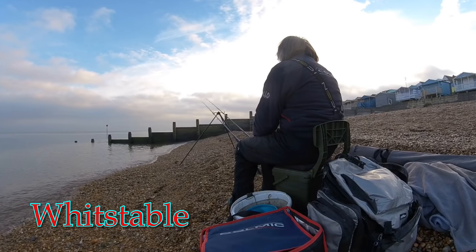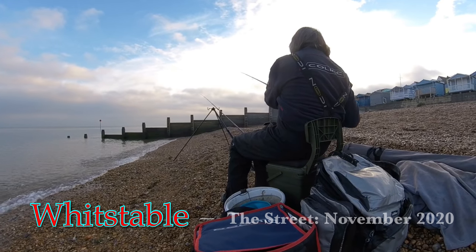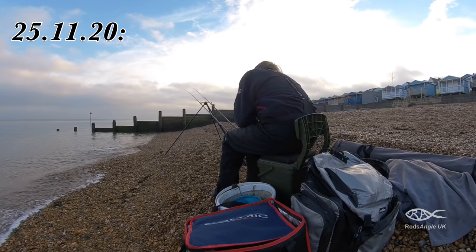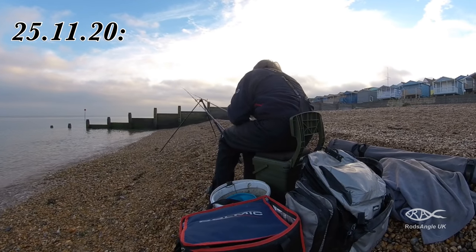A couple of late autumn sessions at Whitstable. This time I'm fishing the noted area called the Street. This is a natural spit-like feature which is only revealed at low water and runs for about three-quarters of a mile. It has a north-south orientation and is at the western end of Tankerton Bay, right in front of Tower Hill.